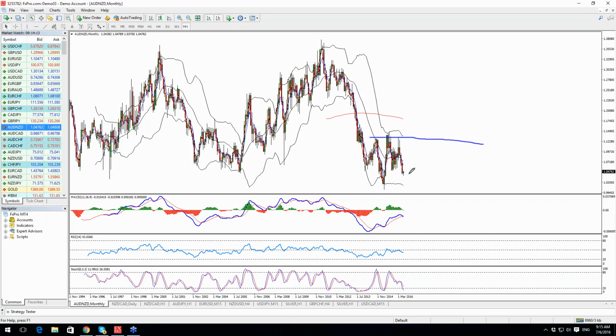So correction could come as a play in a range, or correction could come as this, which actually I believe would be what happens. But there is one problem with that. This is a monthly chart, right? So that's going to take time. I just show you that so you remember where it all comes from.